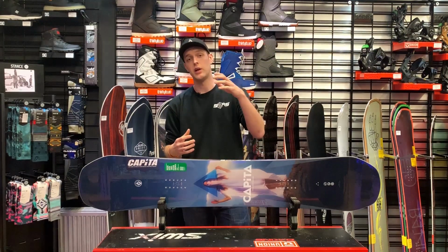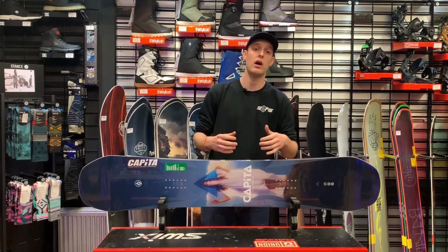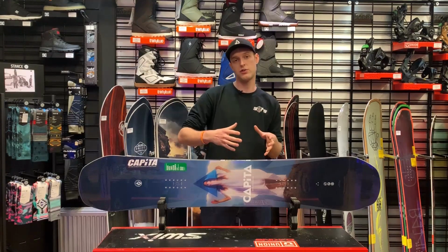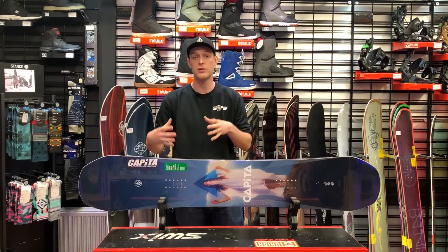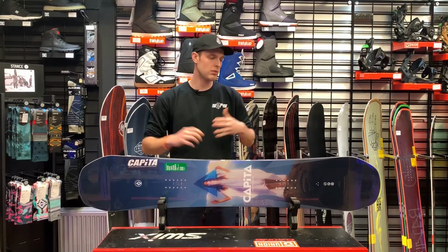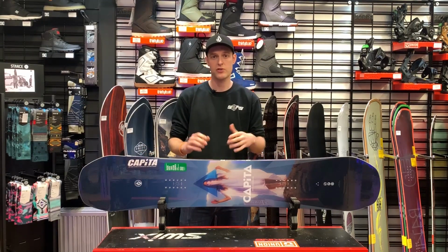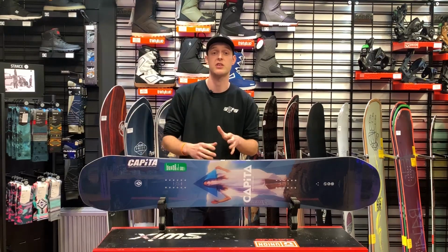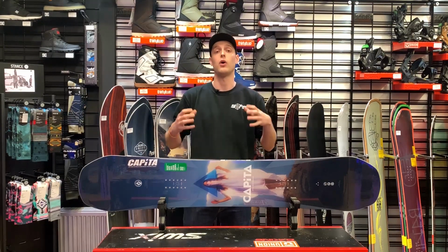And then you go into advanced level riding. Advanced level riding is confidently integrating those sliding turns with carving turns as and when the terrain demands it. It's being able to go through the park, board sliding onto rails, spinning off large kickers. So you're looking at 360s, maybe 540s, things like that. You're confidently getting around the whole mountain.